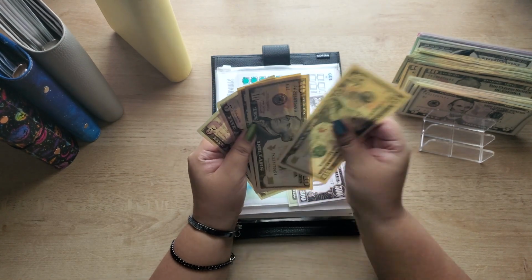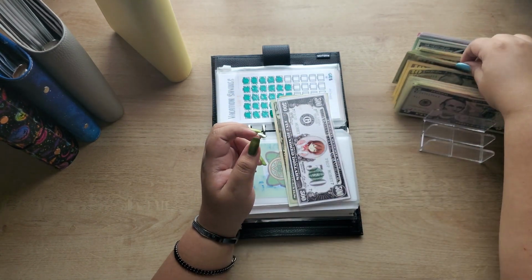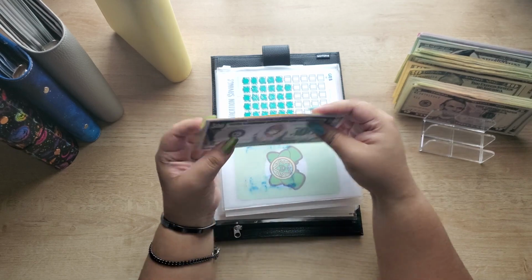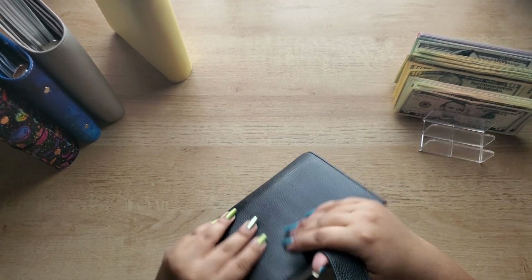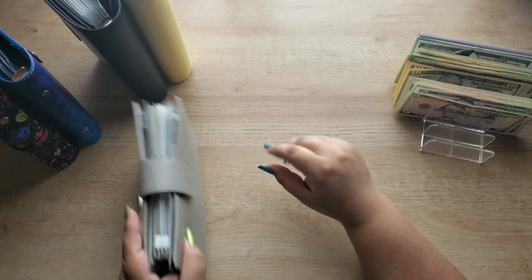So 10, 20, 30, 35, 40. And it has 500, 20, 40, 60, 80. Okay, so that's it for this binder. I didn't really pull much out of that one, did I? Just switch out some bills.